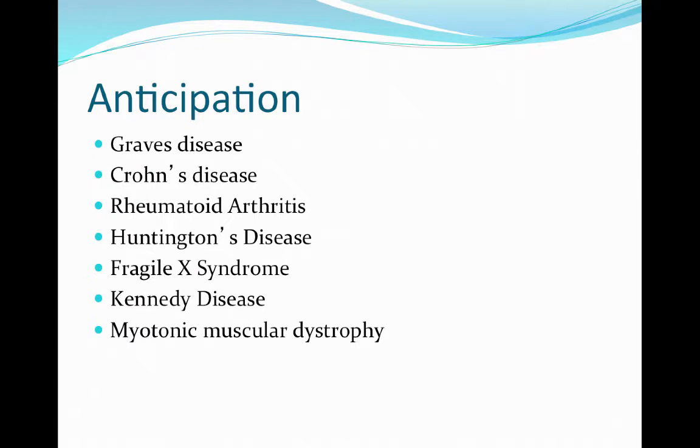Here's just a few other diseases that have anticipation-like qualities. One of the big ones that's becoming more diagnosed today is actually Crohn's disease.